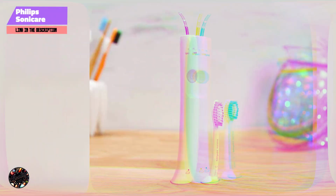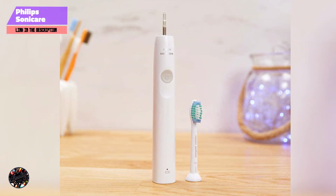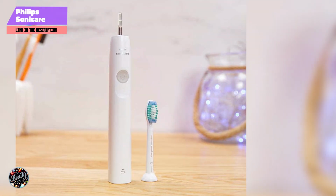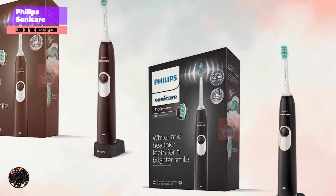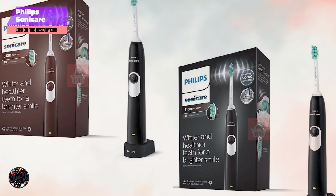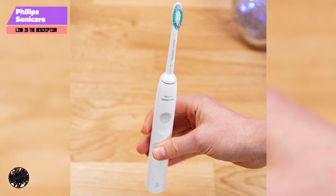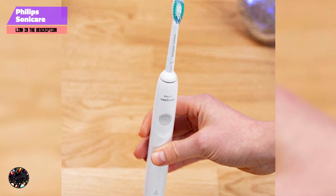Benefits and usage: the primary benefit of the Philips Sonicare toothbrush is its ability to offer a deep clean that removes more plaque than a manual toothbrush, resulting in healthier gums and brighter teeth. The toothbrush also improves gum health by stimulating the gums and promoting blood circulation.